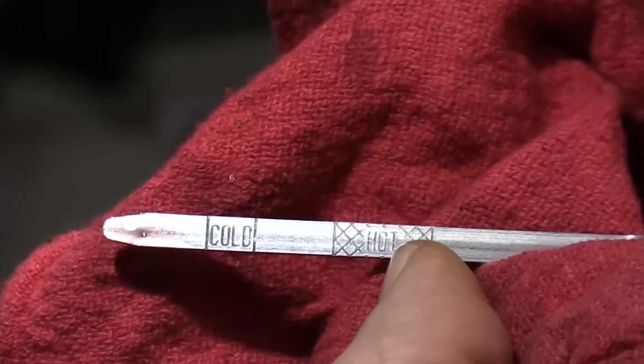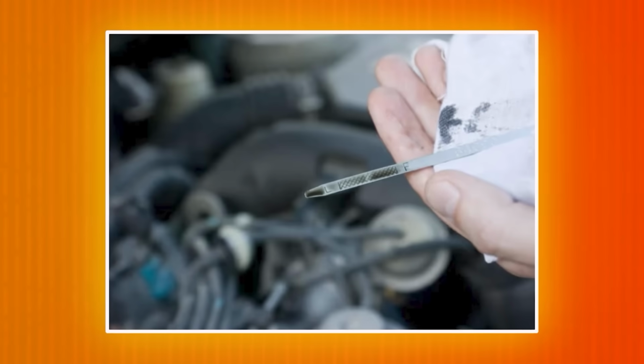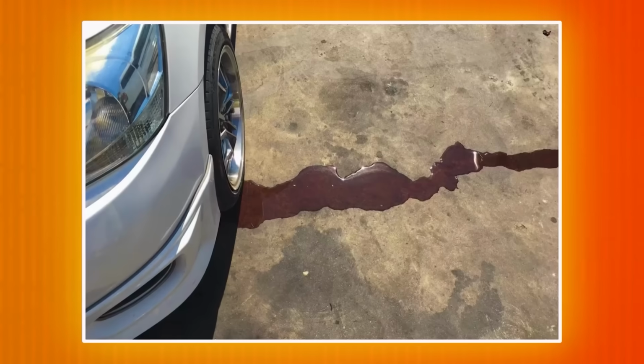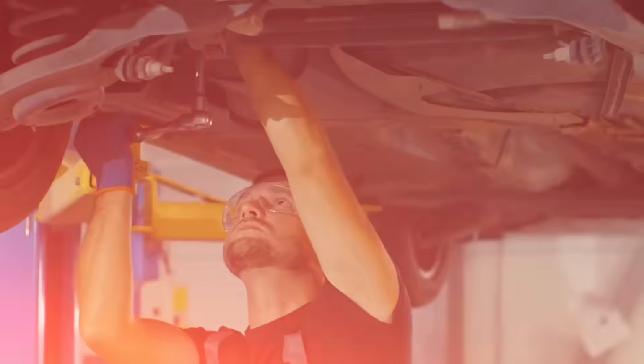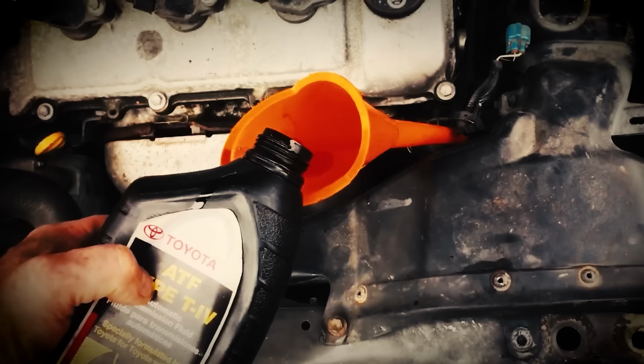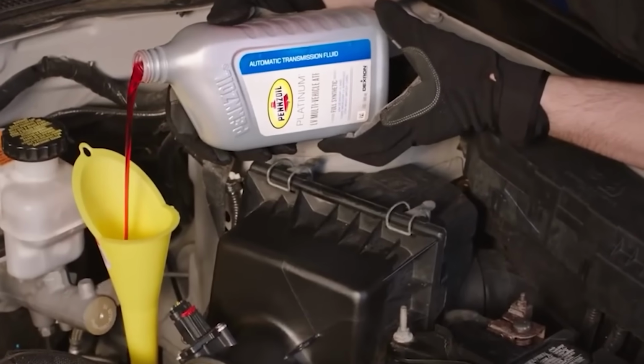Healthy fluid looks reddish pink. If it's brown, it's time for a change. Black fluid or a burnt smell? That's bad news, your transmission might be in trouble. See red fluid under your car? It might be a leak. Keep an eye on it and visit a mechanic if it keeps dropping. If you need to top it off, use a funnel and add through the dipstick tube, but only with the right fluid for your car.